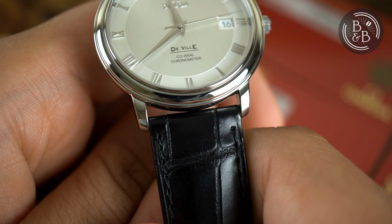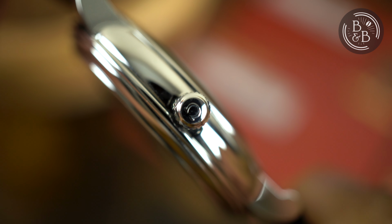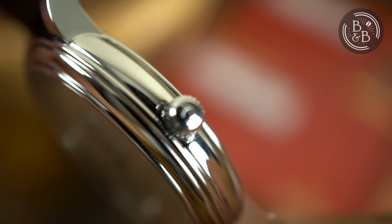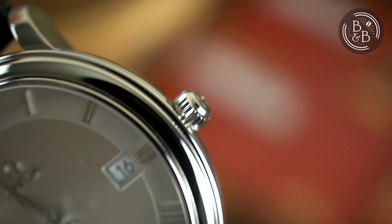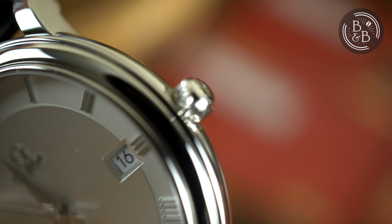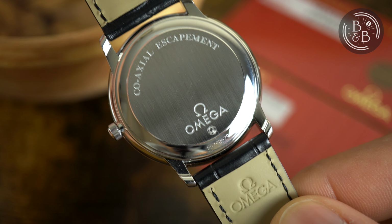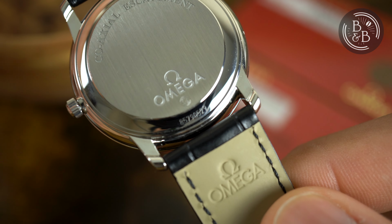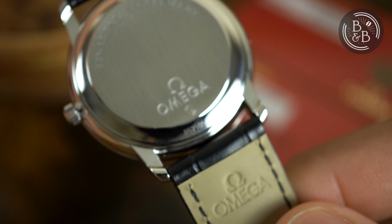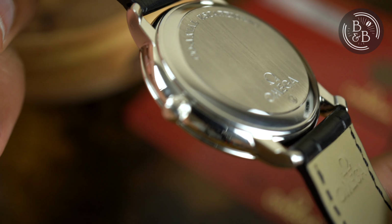There is a signed push-pull crown at the 3 o'clock position that is 4mm in diameter, but not too difficult to hold and operate. The crown and stem action is incredible, and interacting with this movement is wonderful. Flipping it over, you have a solid press-fit case back that has the brand's logo etched onto it, along with coaxial escapement and the serial number. This watch is rated for up to 30 meters of water resistance, which isn't a surprise given that it is a dress watch.